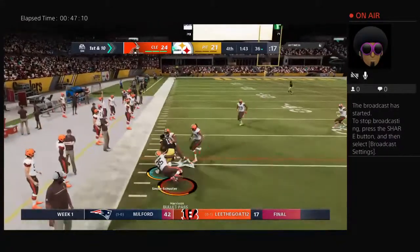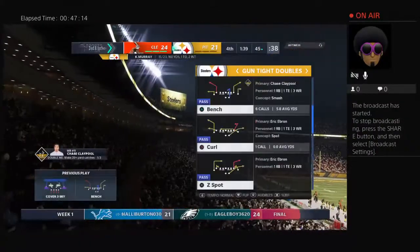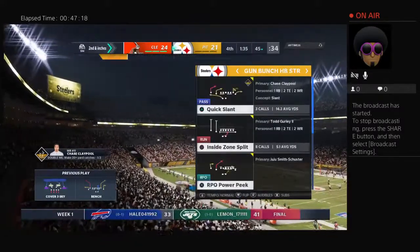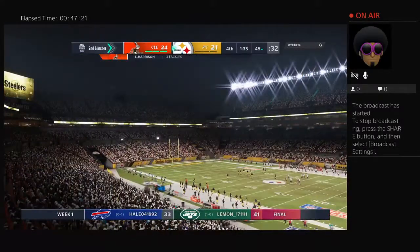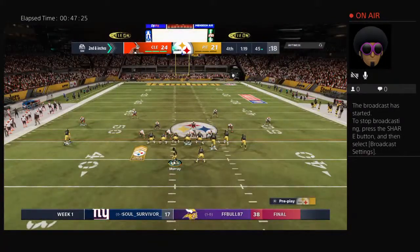Now a pass that's taken in by Smith-Schuster. And he'll be brought down right at the 45-yard line. It'll be a pickup of 10 yards. And that'll bring up a 2nd and just about a few inches here. It's 2nd and inches at the 45-yard line.